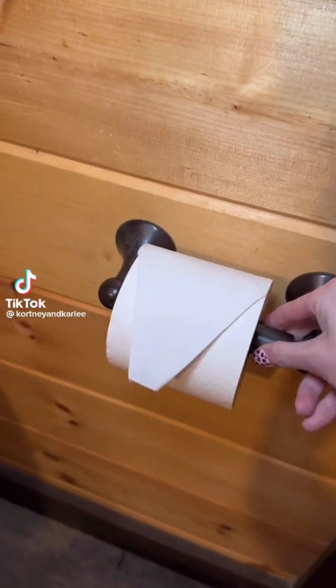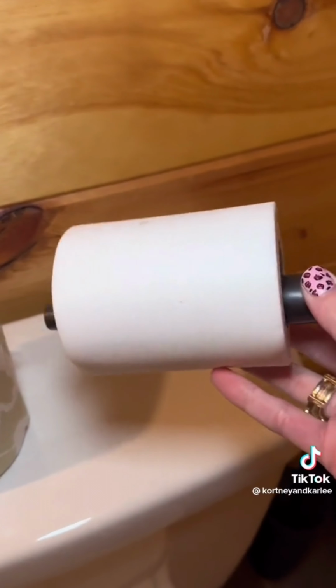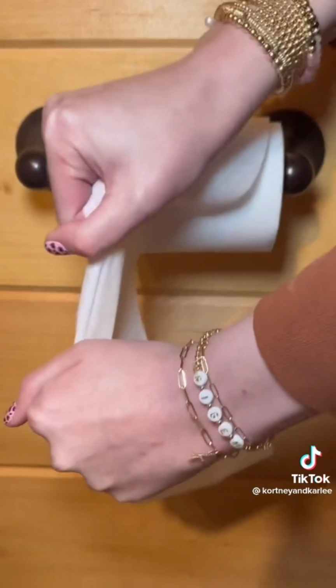Unnecessary Amazon purchase. If you need a fun way to prank your friends, then just get this fake no-tear toilet paper. Just change out the toilet paper in their bathroom and wait for the next person to go number one or number two. They will go to use the toilet paper and it literally won't tear.